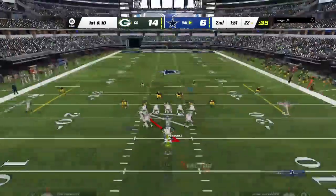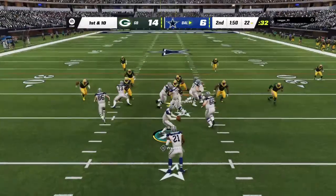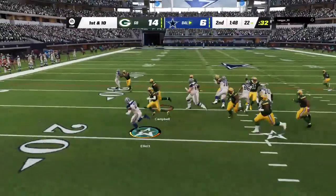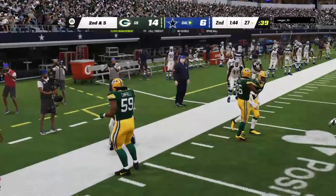The Dallas offense here set to begin the drive. A long drive last time out for this offense, Charles. If you remember, they started basically in the shadows of their own end zone, marched it down the field, and a lot of that was through the passing game.